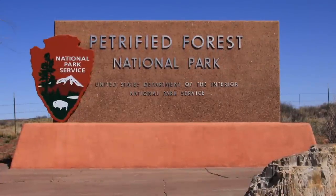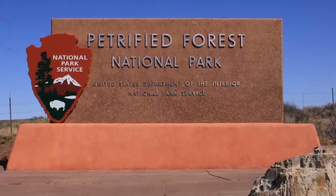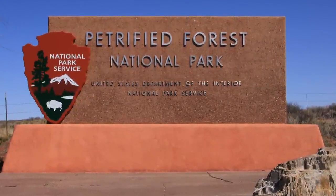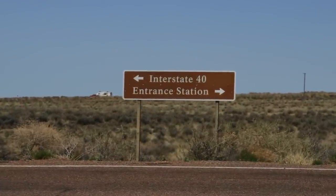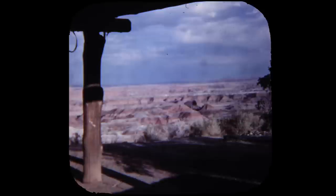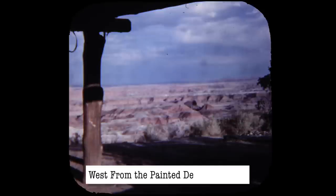Today, this area is a national park, and it's easy to find as we followed Route 66 west across the country. We pulled off in the morning and headed into the park looking for our first picture titled West from the Painted Desert Museum.